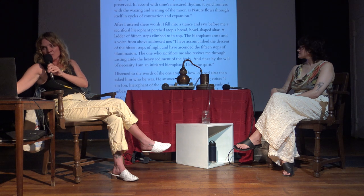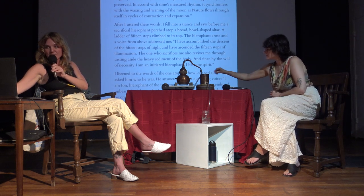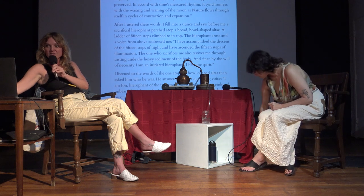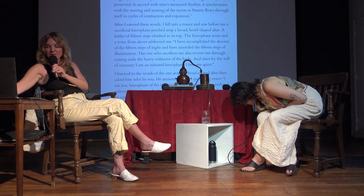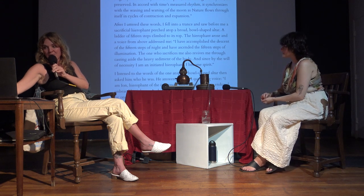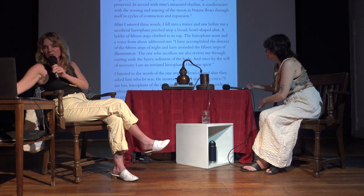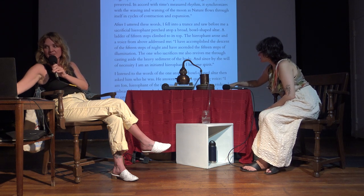And so Zosimos says this to himself, and then he starts to talk to the thing that's in his alchemical retort. "After I uttered these words, I fell into a trance and saw before me a sacrificial hierophant perched atop a broad bowl-shaped altar. A ladder of 15 steps climbed to its top. The Hierophant arose, and a voice from above addressed me."